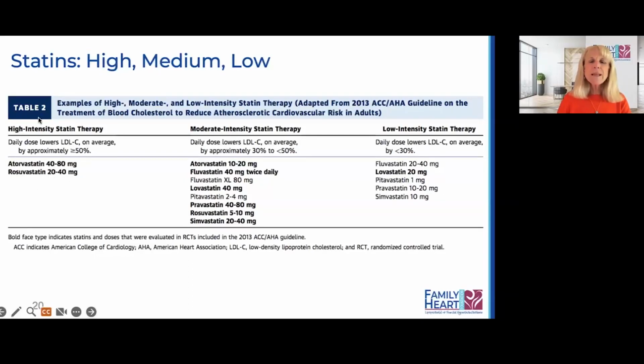But not everybody tolerates high intensity statin. And so you can ask the question, do you benefit from low intensity or moderate intensity statin? And the answer is yes. Let's just take atorvastatin, because we talked about that in our conversation earlier today. Atorvastatin at 10 milligrams will lower the LDL by about 38%. When you double the dose to 20 milligrams, you lower the LDL by 44%.